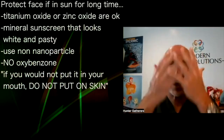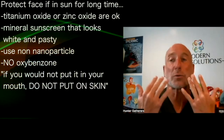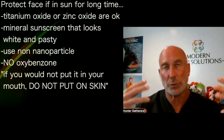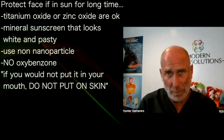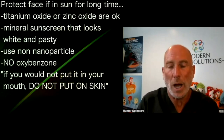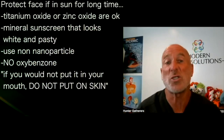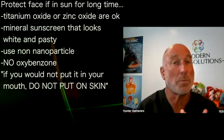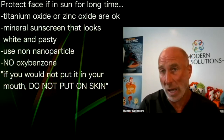So you definitely want to protect your face if you're going to be out in the sun for a long time. That also includes a hat, even though there's lots of reflection. So you do have to be careful. I'm less concerned with putting sunscreen on my body than I am about covering my face or recommending having your face covered. Titanium dioxide, zinc oxide. You just want a mineral sunscreen that's going to look kind of white and pasty, and you want to make sure it's non-nanoparticle. Anyone listening to this is probably already health aware. You don't want oxybenzone, avobenzone. If you wouldn't spray it in your mouth, don't put it on your body, is how I feel.